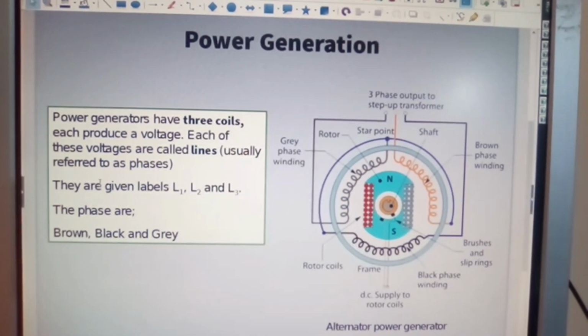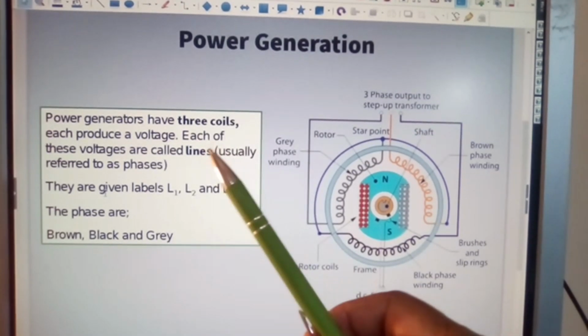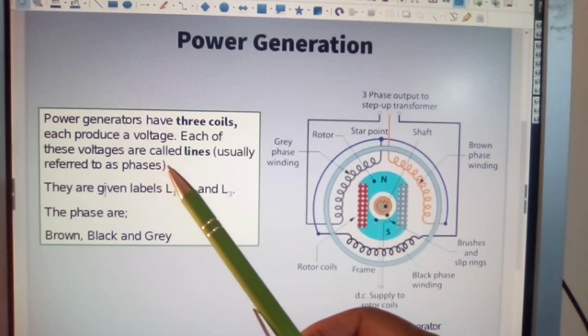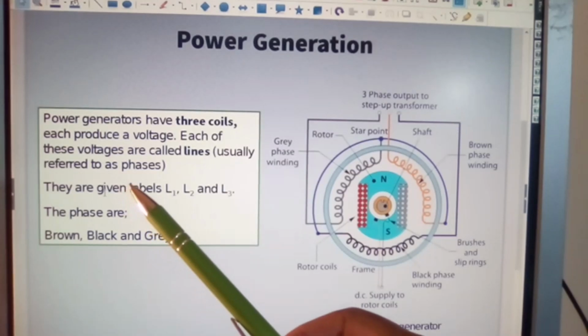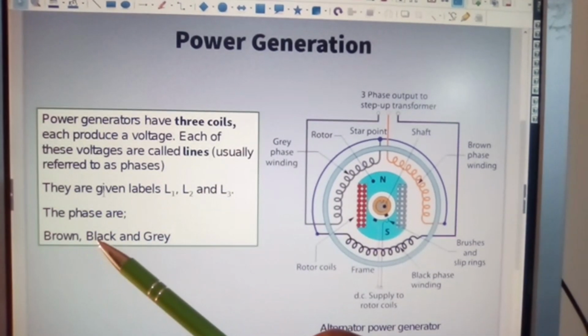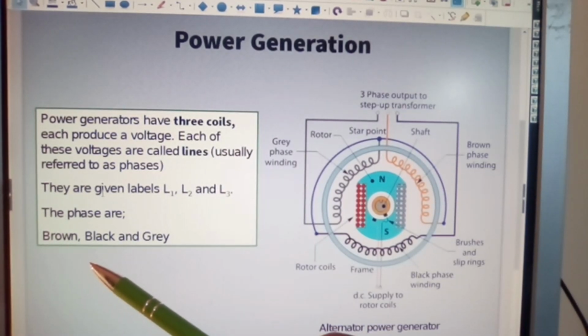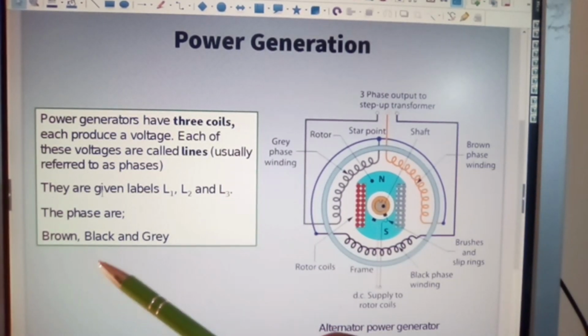Power generation. Power generators have 3 coils, each produce a voltage. Each of these voltages are called lines, usually referred to as phases. They are given labels L1, L2, and L3. The phases are brown, black, and gray.